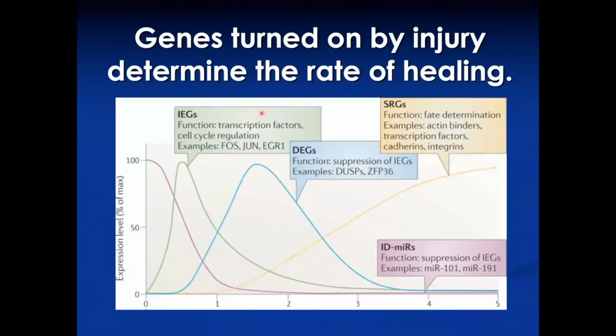Here's some basics about how you heal. There are genes that are turned on by injury that determine the rate of healing. Early emergency genes, these go on immediately, but they're all off by about the 5 to 6 hour mark, okay?